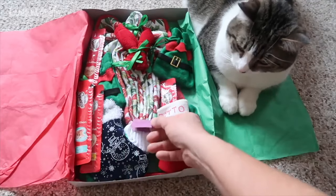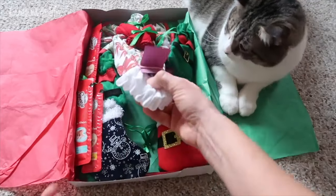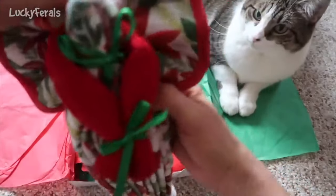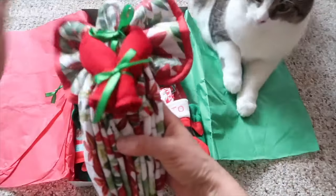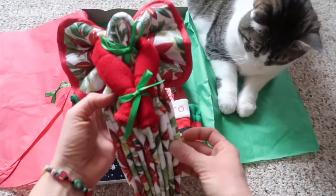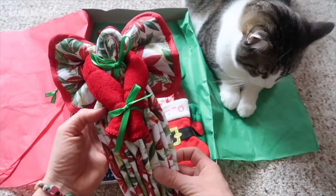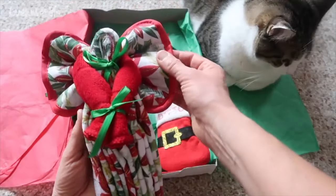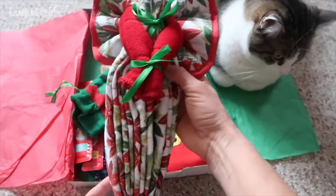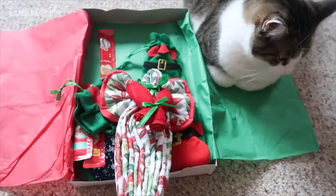This says, remove me. This is cute. Is this an angel? Is that what this is? Oh my gosh, I think it's a dish towel. It's a dish towel and a pot holder. And I believe that's like a washcloth. Look how cute. Okay, it says remove me.